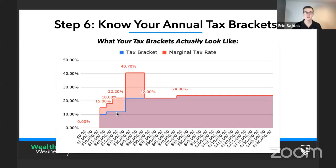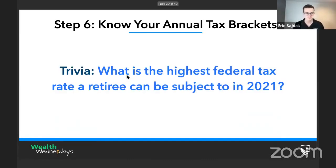It depends on what your situation looks like, but it's very clear when we look at 40.7%, because remember, that's higher than any other bracket that we're seeing right now. The highest federal income bracket is 37%. So 40.7 is higher than that. And so if we're right on the doorstep, we want to know our tax brackets because we want to make sure we're pulling from Roth assets rather than pulling from IRAs and losing 40 cents on the dollar for every dollar we pull.